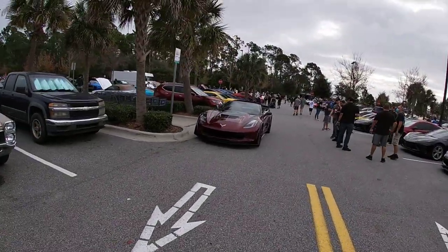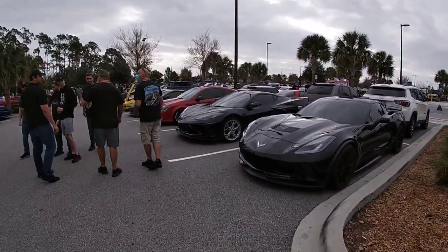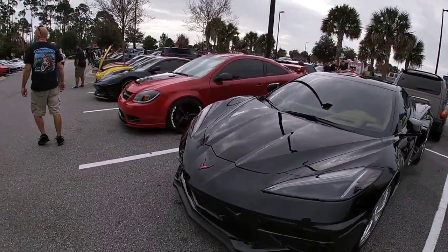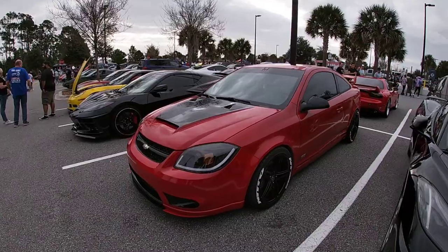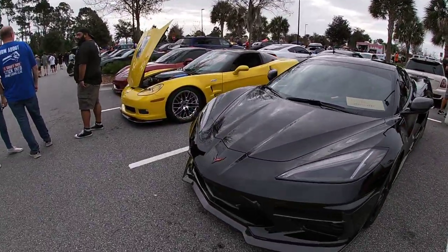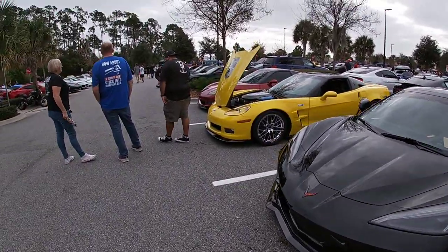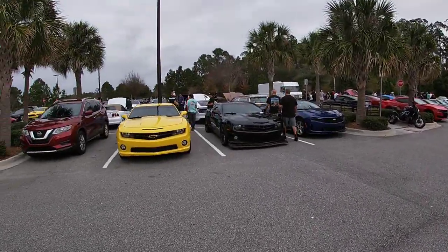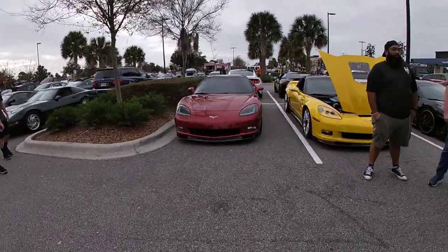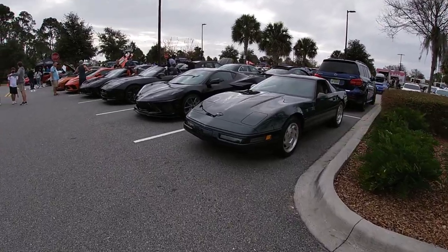Then we got a C7 right here. C7 Grand Sport. Then the C8. Man, that's nice. Cobalt SS, C8. Oh, for sale. It's probably going for like $100,000 now. ZR1. More Camaros. A C6. C5. Oh, that color is nice on the C5.